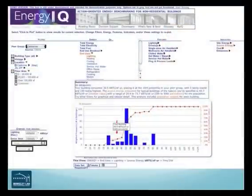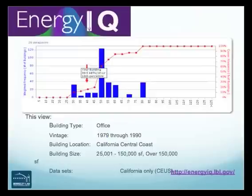You have to input some metrics about the building, where it's at, the vintage of construction, and you have a lot of choices about different types of end uses you can look at. This is just a snapshot for one example I input, and it shows, of the buildings that they have data for, where your building that you input lands.